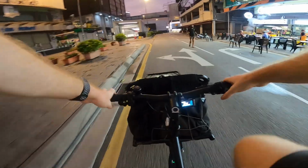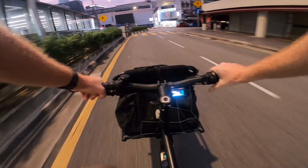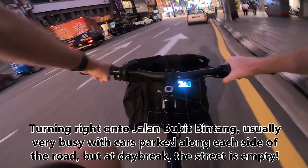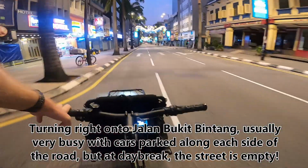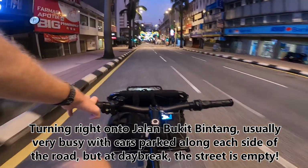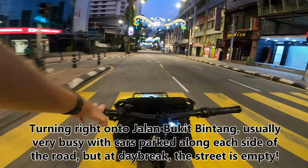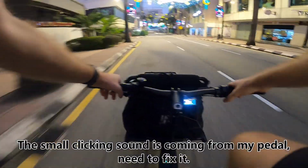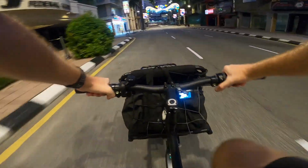Here we are passing by my nearest MRT train station. So that's really convenient actually to have that so close, even though I prefer to cycle everywhere. And wow, I've almost never seen this street so empty. It's always cars parked at the side. Quite a busy street usually, but not before 7 a.m. in the morning. So I'm going to this place.